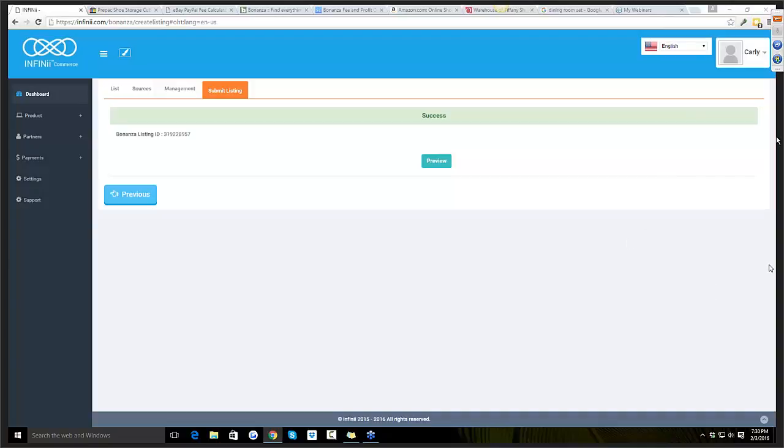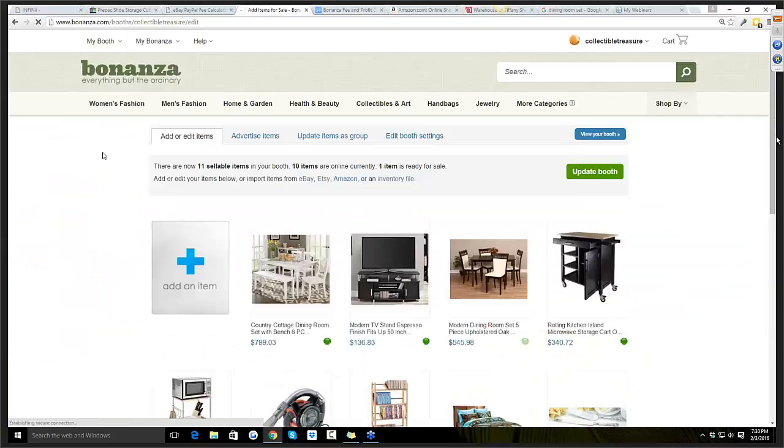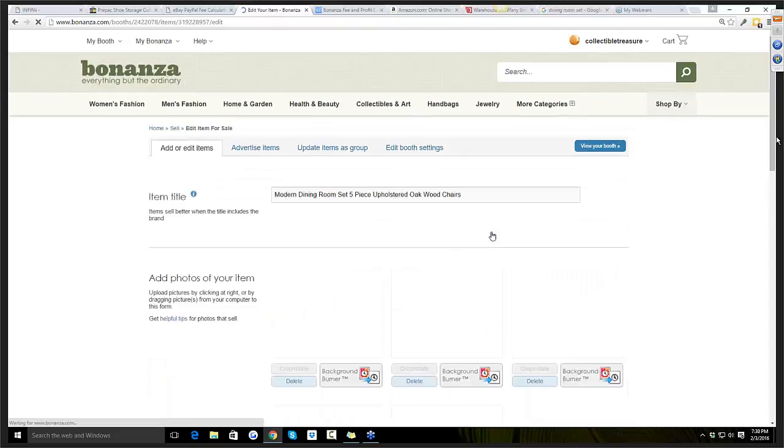So what I want to do now, this is a little more advanced stuff, so if you want to take some notes, let's take some notes. Okay, so we're going to go into Bonanza, and I'm going to add or edit items, right? Now, as you can see, this little green button here is not dark green. So you have to go in and edit it before it becomes live. Okay, so I'm going to click on Edit.